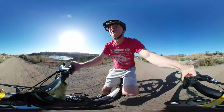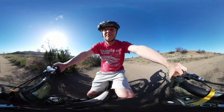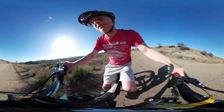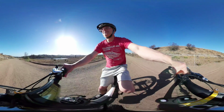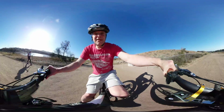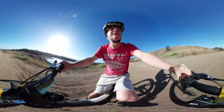All right, so we're gonna try some stopping power here. Nice, stops well. These are quite knobby tires. This bike definitely behaves more like a motorcycle, is how it feels.